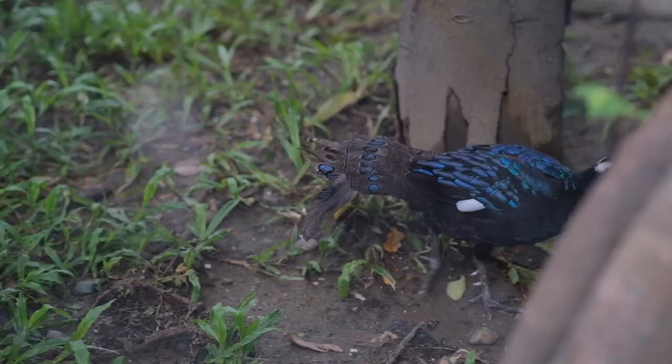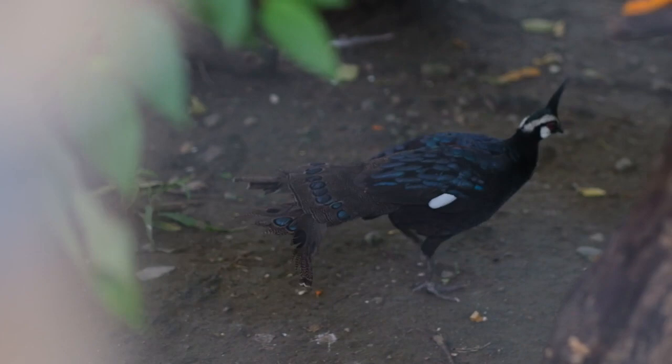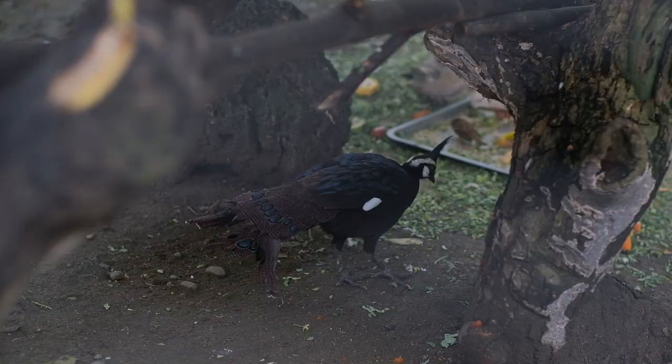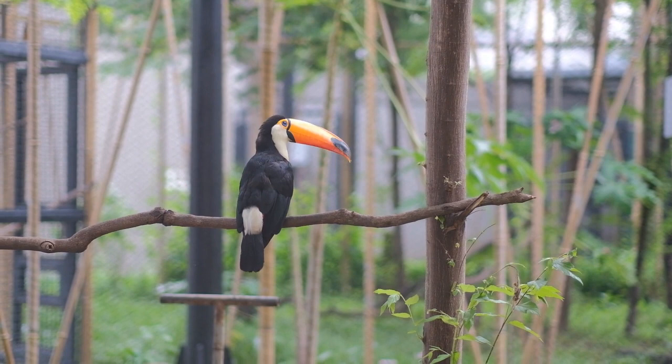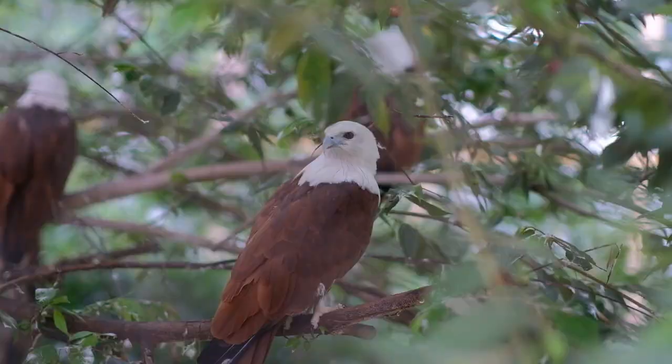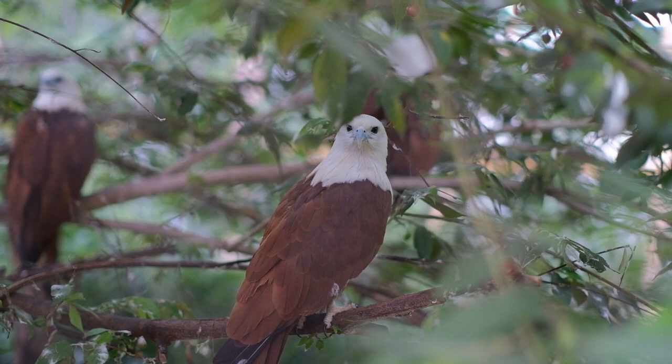These endemic animals deserve the spotlight in this zoo, as they serve as a reminder of the rich biodiversity and uniqueness of our country's wildlife. Note, however, that some non-endemic species are also housed in this spot, such as the Brahminy kite and green imperial pigeon.